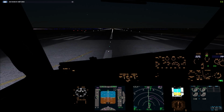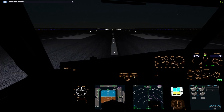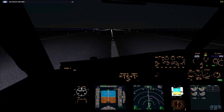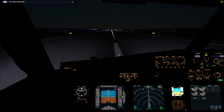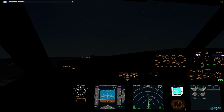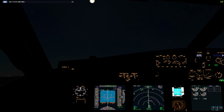Set takeoff thrust. Takeoff thrust set. Indications normal. 80 knots. Checked. V1, rotate. Gear up. Positive rate. Gear up. LNAV. LNAV.